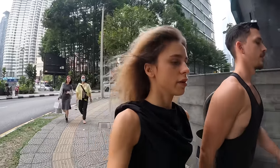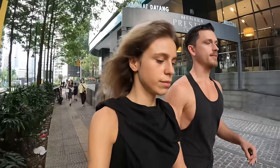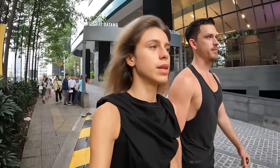Where are we going? Bukit Bintang. What is it? So this was chaos. This is like city center, business district. Bukit Bintang is like hotels, malls. And then it becomes a bit more like Indian, Arab town. The other end. Just another neighborhood, 20 minutes walk. Okay.